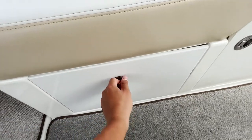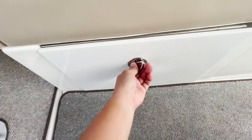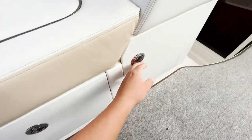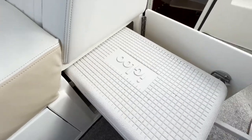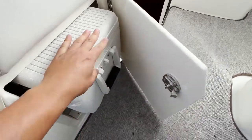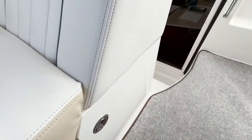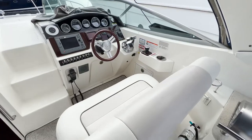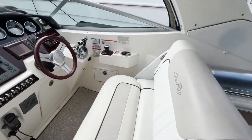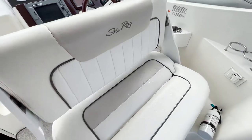You have a little storage area here. We just keep a bunch of random stuff, pumps and whatnot, in here. Just a drawer. This is for a cooler, one of those standard Igloo coolers. Most Sea Rays can fit these in a little storage here. It's nice if you want to take it off the boat, fill it with ice, and bring it back on, whatever. We step up here to the helm. This seat back actually flips, and then it can orient this way as well.